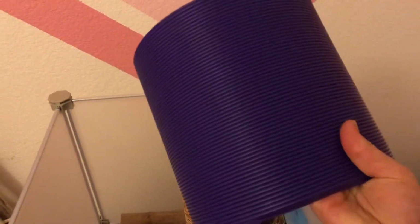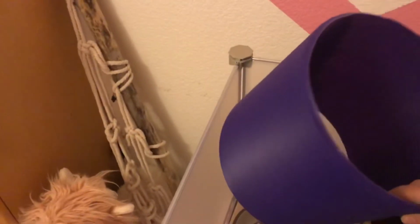So this is my compactable tunnel. You just stretch it out like an accordion, and then it's a tunnel. You can bend it one way, bend it the other. And then that is that.